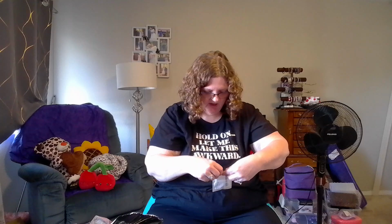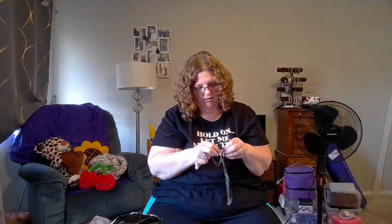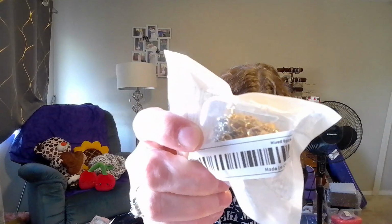This is another body chain with rhinestones. I'm not going to pull those out because those get confusing trying to show anyway. This is, I think, a necklace. I'm not quite sure. It's all tangled, so sorry. I'm trying to untangle it without accidentally pulling. Oh, the chain's pretty heavy duty on this. It's another one of those pull type, and it's pretty big too. The rhinestones and imitation pearls. And these are extenders, so I'm not going to pull them out. But that's what they look like.